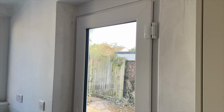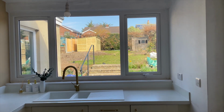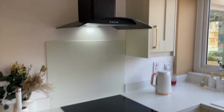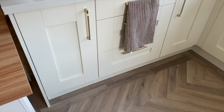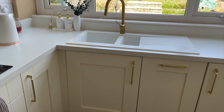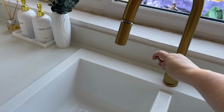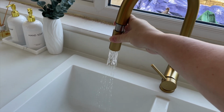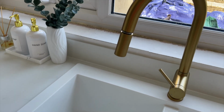Nice new door. New windows, no blinds. Which was fine until we cut all the trees down. Hob. An extractor, so as I said, we've gone for an induction hob so that can't set fire to anything. And my favourite thing about the kitchen. How good's that tap? No windowsill yet, still need to get a new one of those.